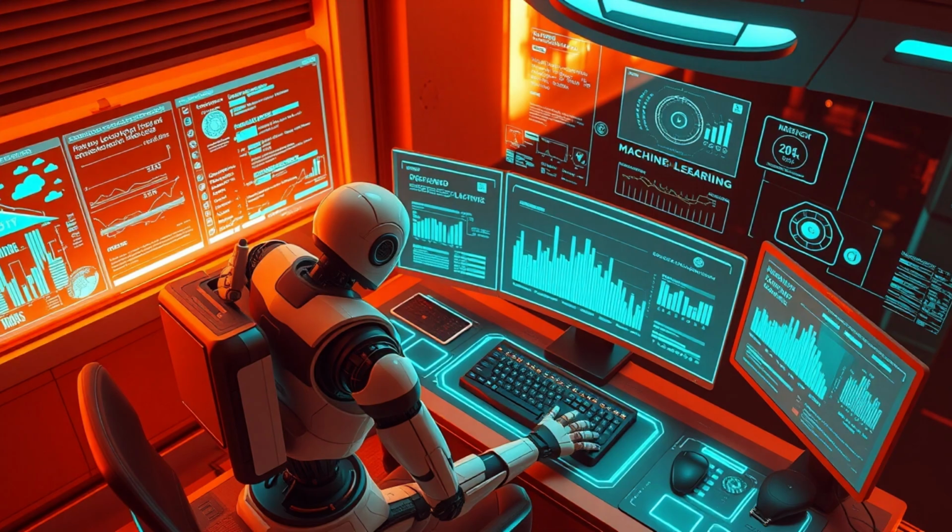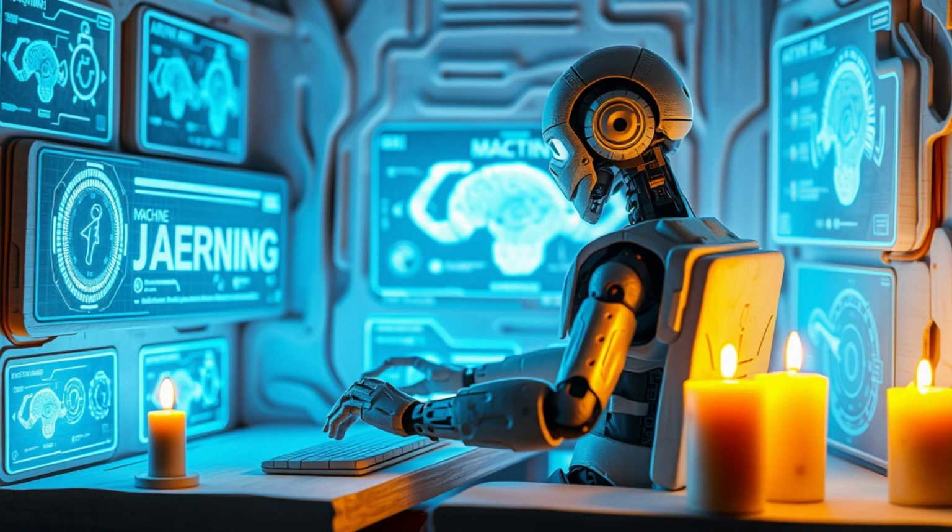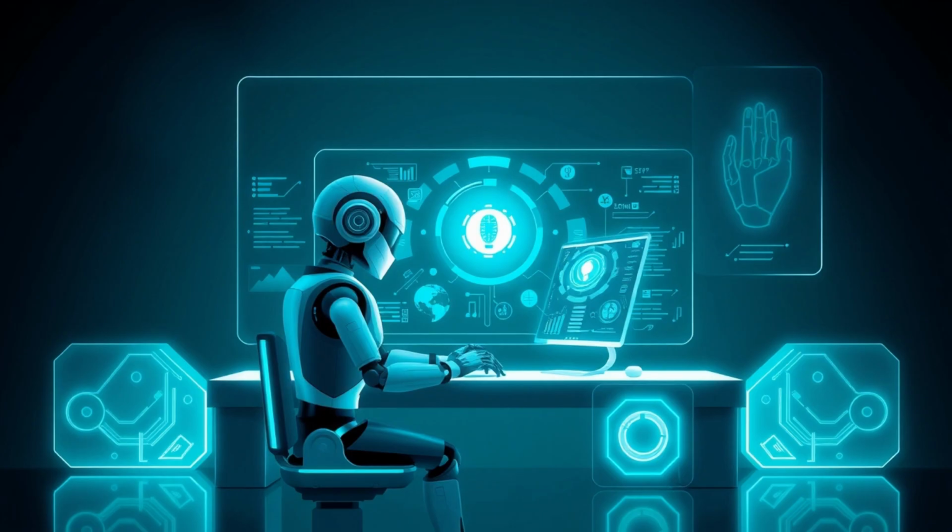What powers a robot's thinking? At the heart of how robots think lies artificial intelligence, or AI. Through algorithms and learning techniques, robots are able to make decisions, interact with humans, and adapt to new situations. AI versus traditional programming. Unlike traditional programming, where every action is explicitly defined, robots with AI can modify their actions based on previous experiences. It's like teaching a robot to think for itself instead of simply following orders.